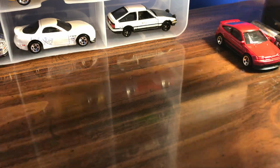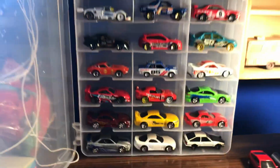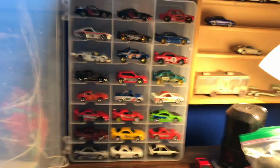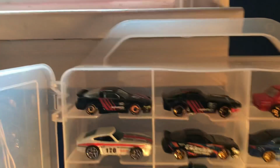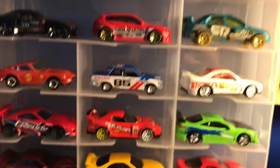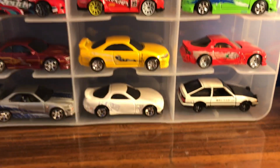So there you go. Full Plano of race cars. All Japanese race cars. Some fictional, some not. But they're all really cool.